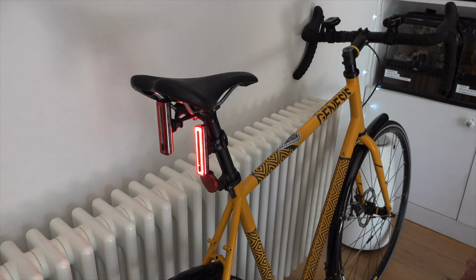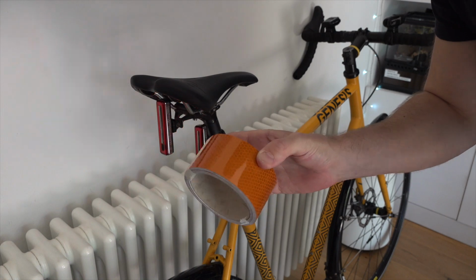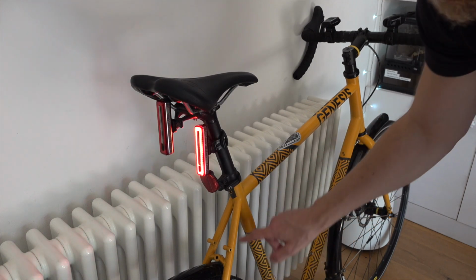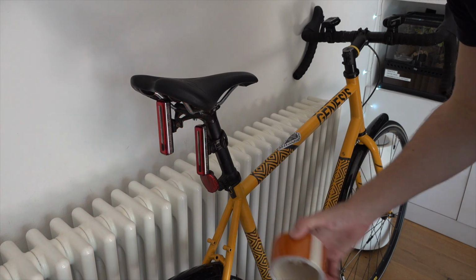One thing I will do in winter, I haven't done it yet, but I've bought myself some reflective tape. I don't know if you can see, but it's the same sort of stuff workmen wear. I'm going to put it all around these rear elements of the bike here, so that just helps, if a car's headlights hit you, that will light it up.